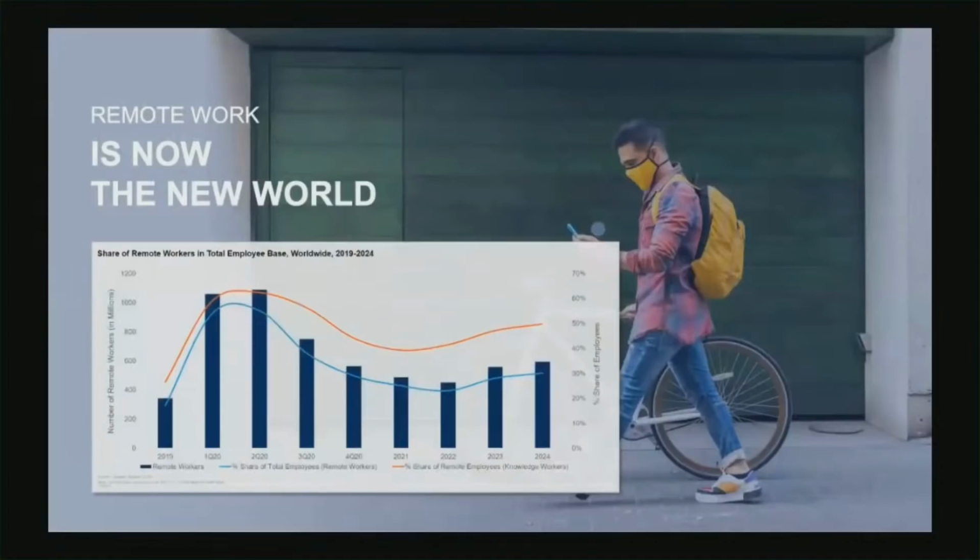Remote work is now the new world. I believe everyone is aware of this or has the same thought about this trend. In 2019, if you look at the number, almost 400 million people worked remotely worldwide. In Q1 and Q2 last year, the number was more than double. Of course, it's because of the COVID situation. But if you look at the numbers in 2022, 23, and 24, you will see the number of remote employees keeps increasing every year.